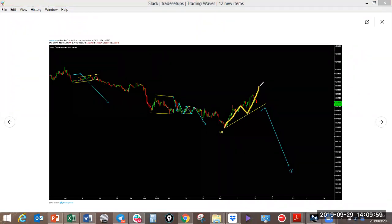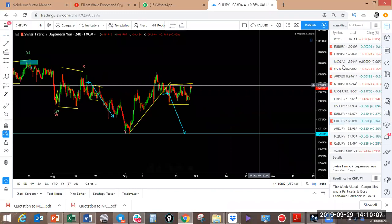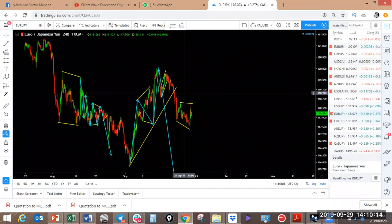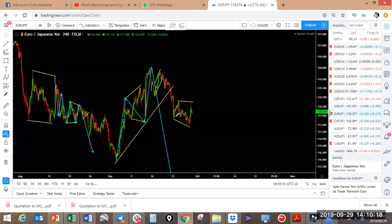It has made this structure here. We're coming down with this structure now. Let's have a look at the current price chart on EURJPY. It has also made a corrective structure. After the move down, we're looking for it to come down now. That is EURJPY. We've made a similar corrective structure there. You can see there, it has made a running flat similar to that one of US dollar JPY.